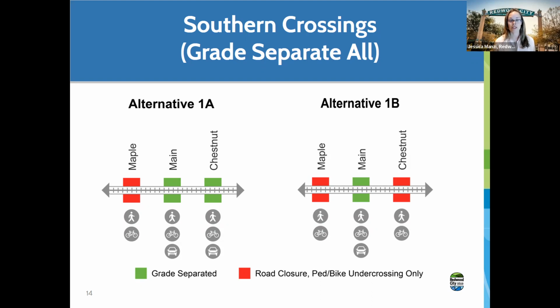Alternative 1A would have Main and Chestnut open for everyone, and Maple Street as a bike pedestrian only crossing. Alternative 1B would have Main open for everyone, and Maple and Chestnut as bike and pedestrian only crossings.